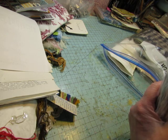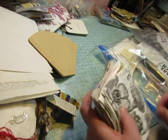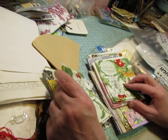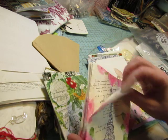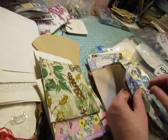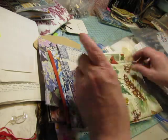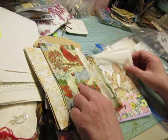Looks like more napkins in here. And coffee filters. I like the craft color of those. So we've got napkins, lots of birds and flowers, vegetables, Paris and Eiffel Tower and roses, pretty. Some bunnies, Christmas, roses, lilacs. Oh, that's a pretty design. I love blue and white. I should do a blue and white journal sometime. More Christmas, snowflakes. I don't think I have any Christmas napkins, or I didn't.